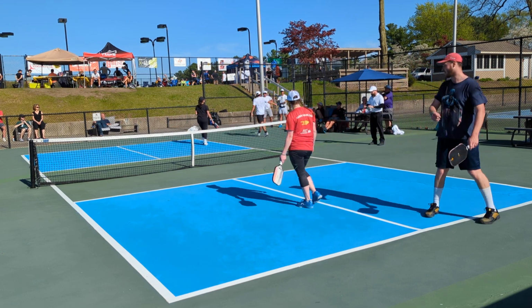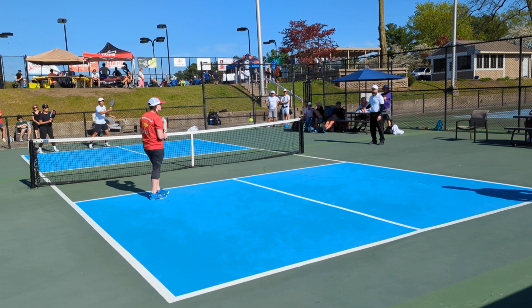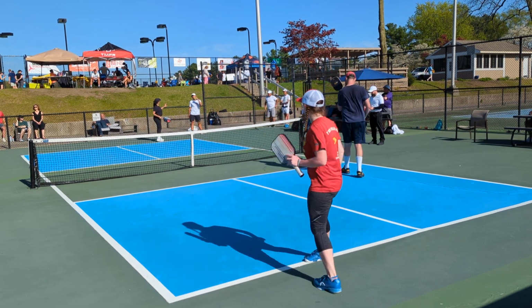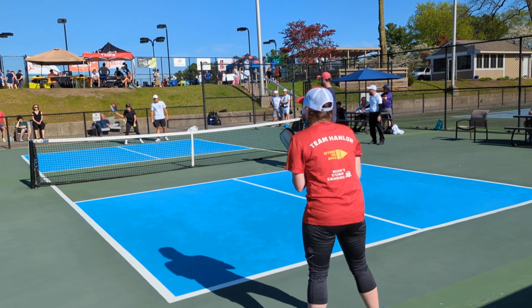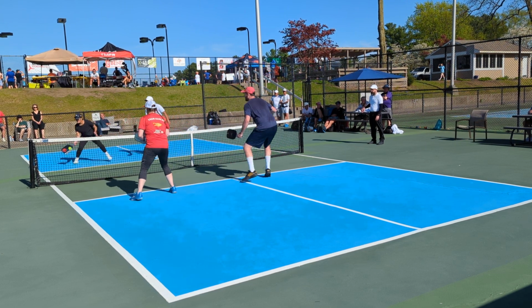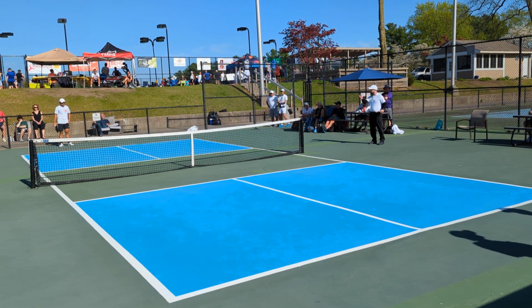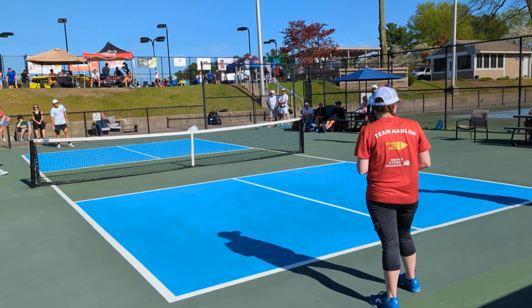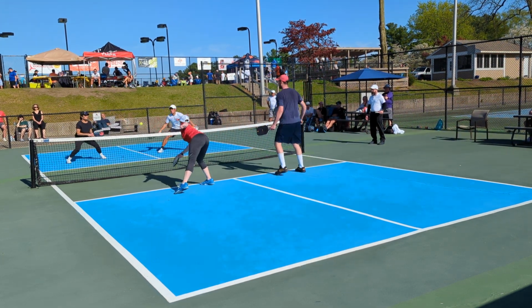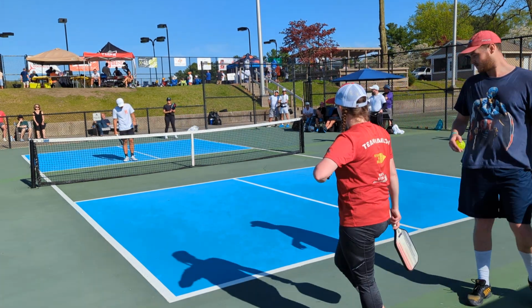12-7-2. Good eye from Aaron, let that one fly. And it gives them the ball, 7-12-1. Big overhead from Danny. 7-12-2. Good eye from Nicole. She saw Chaz winding up there for the attack. 12-7-1. Ball's wide. Good attack from Nicole, seeing that ball was high. 13-7-1.